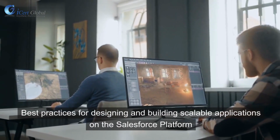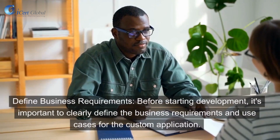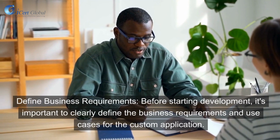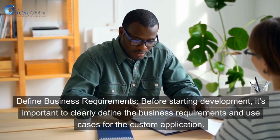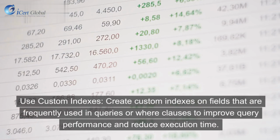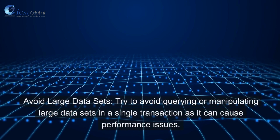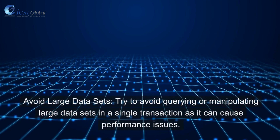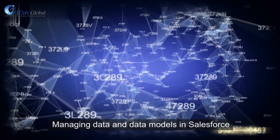Best practices for designing and building scalable applications on the Salesforce platform. Define business requirements. Before starting development, it's important to clearly define the business requirements and use cases for the custom application. Use custom indexes. Create custom indexes on fields that are frequently used in queries or where clauses to improve query performance and reduce execution time. Avoid large data sets. Try to avoid querying or manipulating large data sets in a single transaction as it can cause performance issues. Managing data and data models in Salesforce.